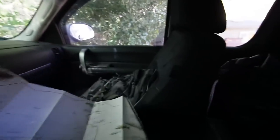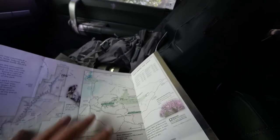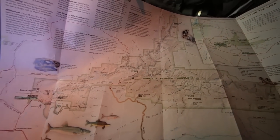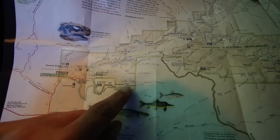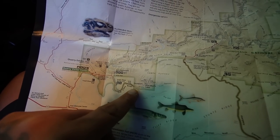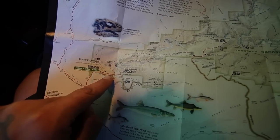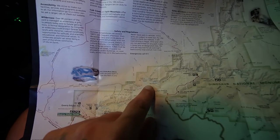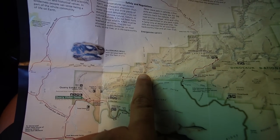All right, so let me unfold this map. We're back in the truck. What's going on here on the map? It's kind of dark. Let's get a little bit extra light. Okay, so I am right here at the Josie Morris cabin. Some of the petroglyphs I saw were there and there, and the visitor center is here that I viewed in the last video. Last video I camped up here at Rainbow Park.